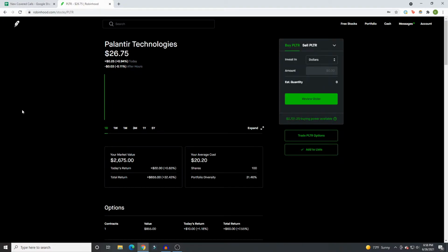So we're going to use Palantir right here just for an example. In order to start this process, you have to, number one, own 100 shares of the stock. It's pretty easy to understand how much you're going to have to pay to own 100 shares. Basically, all you do is take the price of the stock, add 2 zeros, and move the decimal point 2 times as well. So in this case, it would be $2,675. That fits in our budget if we had $3,000. Now, it's very important that you do this first step. You have to have 100 shares. It protects you, and it basically is what makes it a covered call.